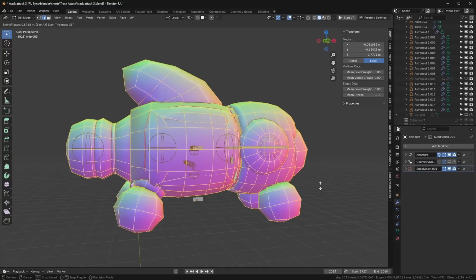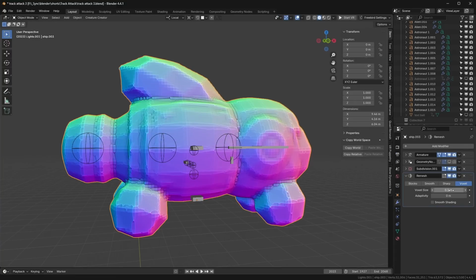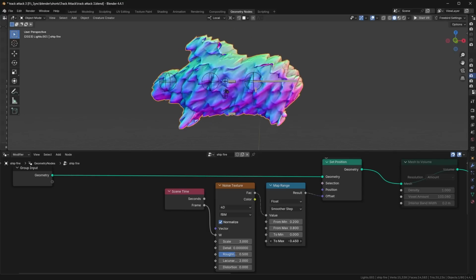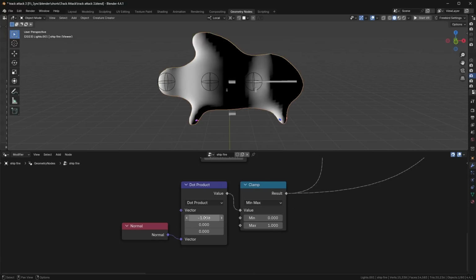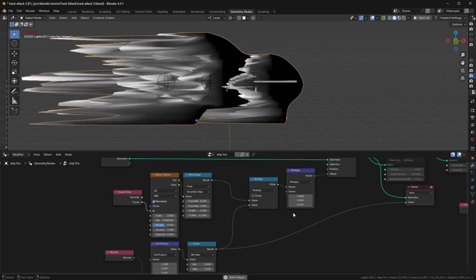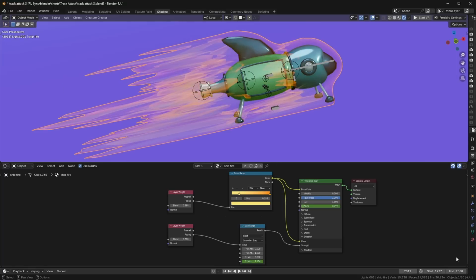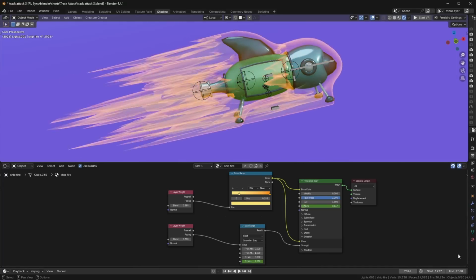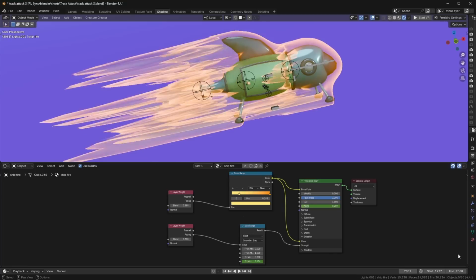frame. For the fire on the ship at the end, I took the ship model and remeshed it into one big blob, and then I made a geometry node setup that displaces it with a noise texture like this, but these two nodes right here make it so you can target only the parts that are facing behind the ship. So now it looks more like something moving really fast. And the shader is just a layer weight node controlling the color, and then I changed the transparency over time so that it gets brighter and more intense.